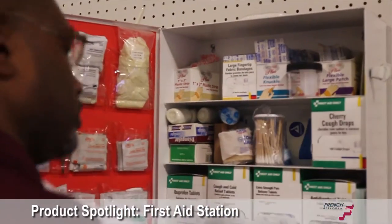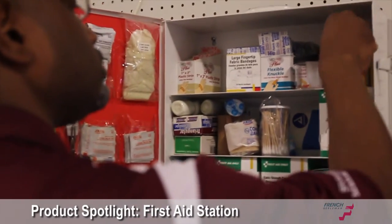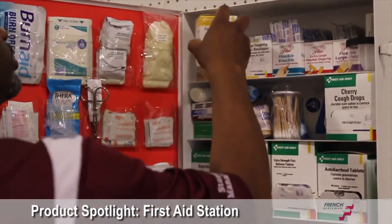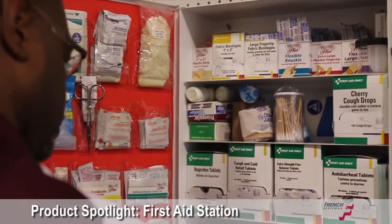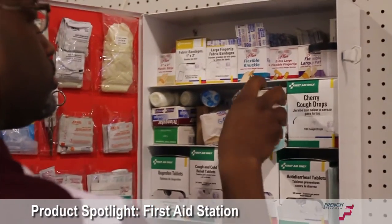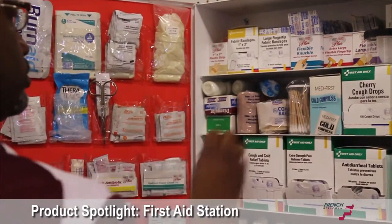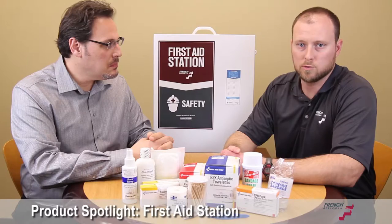If you're interested, give me a call. I'll come out. I'll do a walkthrough of your facility. If you have an existing cabinet base, we can use those. We'll use the existing product that you have in the cabinets and just begin replenishing products as they become expired or you use them up.